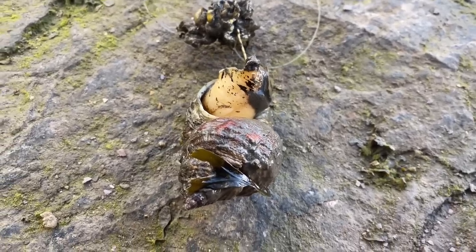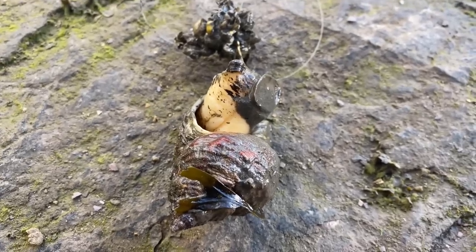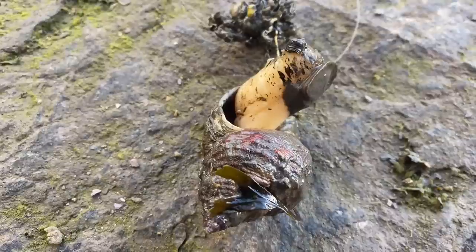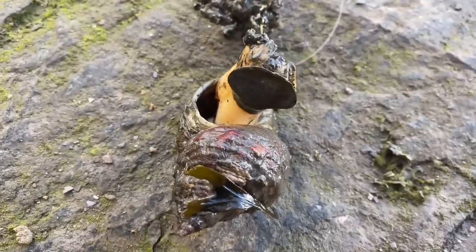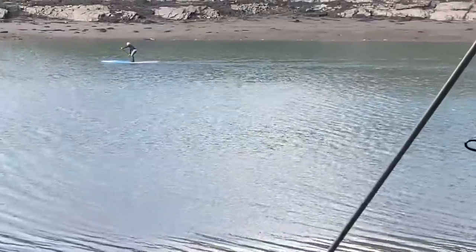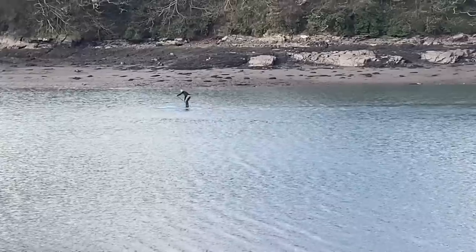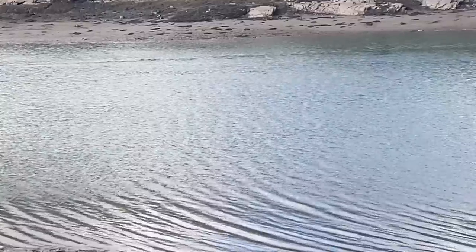Funny old things, whelks. You either love them or you hate them. I love them. Salt and vinegar, of course. Coming out of his shell there, isn't he? Hello. That's the second time he's been up and down. Good effort. Chatting away to himself, I don't know what he's saying.